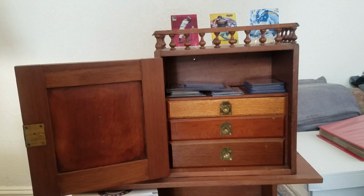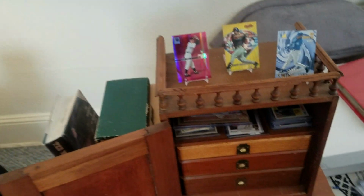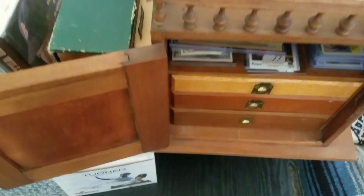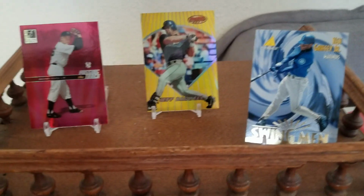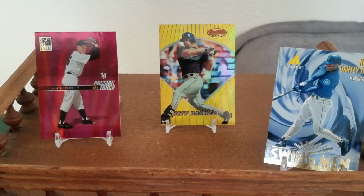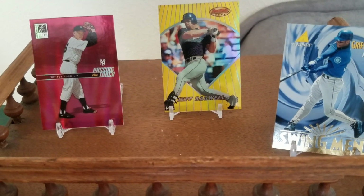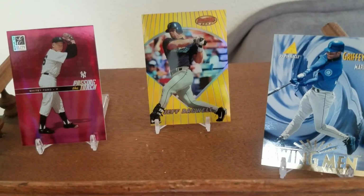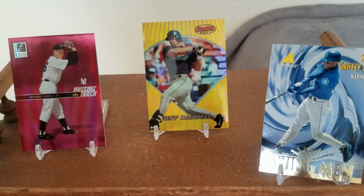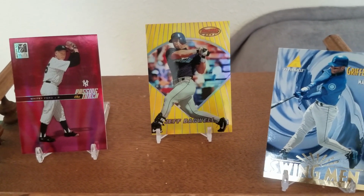Just some random cards out of my scrambled box I wanted to show. So this format may be something I will go to again. I do love showing random cards in this manner, as who knows what we're going to show on this channel. So we have a couple 90s inserts and the Donruss Elite Whitey Ford passing the torch card.